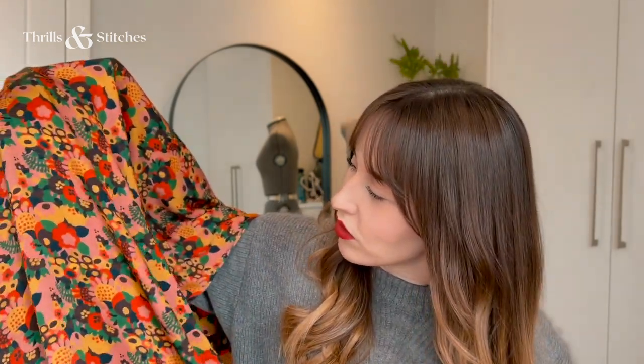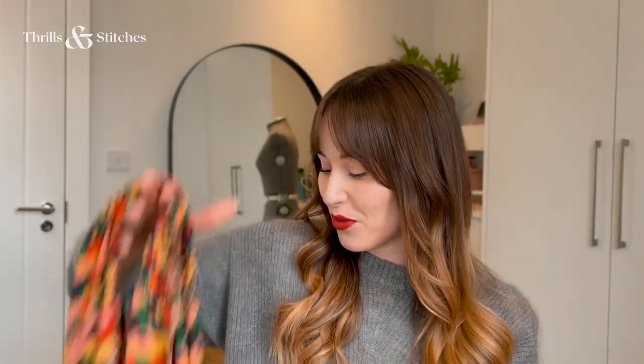It's definitely a floral print, but I think that the green and the orange and the yellow and the pink with the black just, I don't know, it just screams witchy season. No? So I feel like I have to get this done before Halloween. So that's the first one I got.